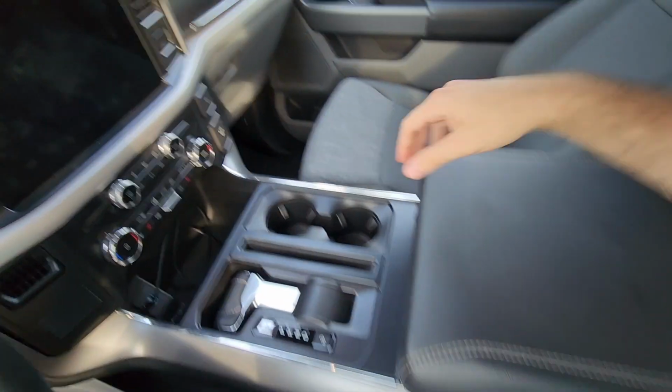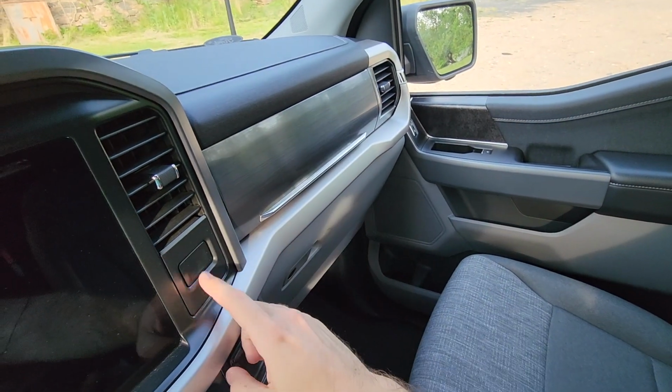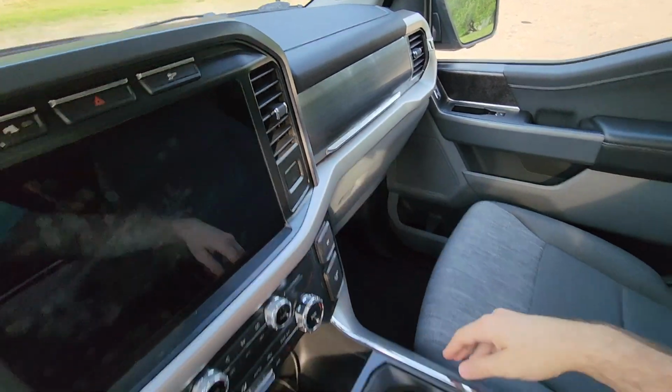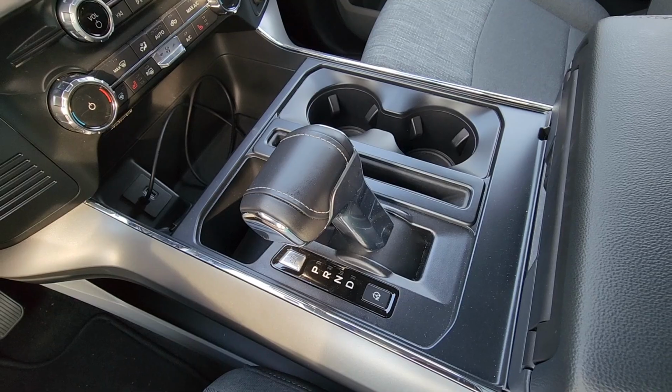Another cool little interior peek is this little box right here. I think that's pretty fun and cool how it opens up, and then you can just press that. Bingo, it opens right up, and then when you want this back, to put it in drive and go on your way, pop it right back up and it's ready to go.